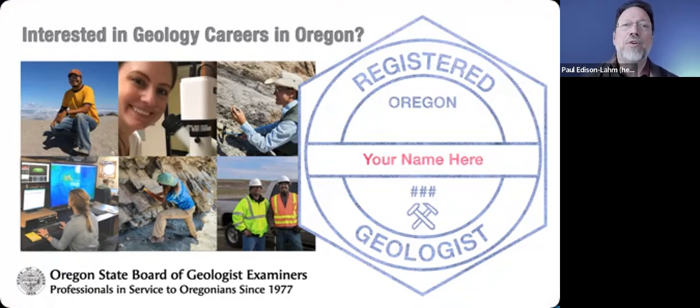There's fewer jobs. The jobs in the energy sector are on the decline. Jobs in environmental consulting are on the rise. Getting a good job that pays for your student loans is still a question in all of these professions, but we've seen a pretty good rebound in the geosciences after COVID, or during and after COVID.